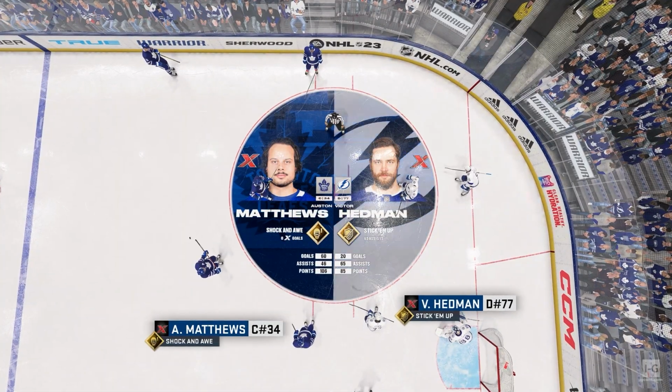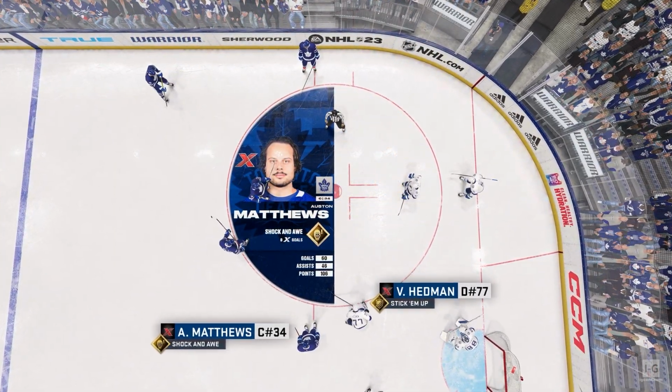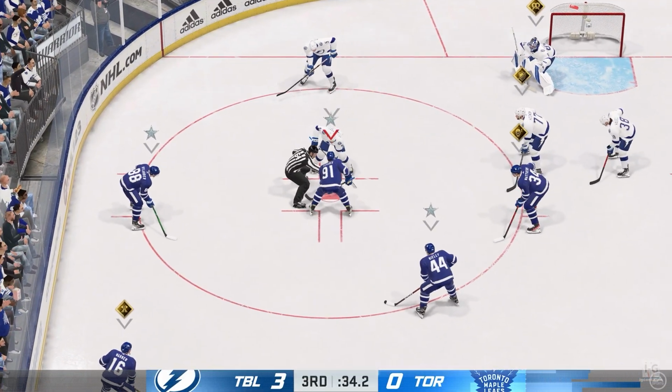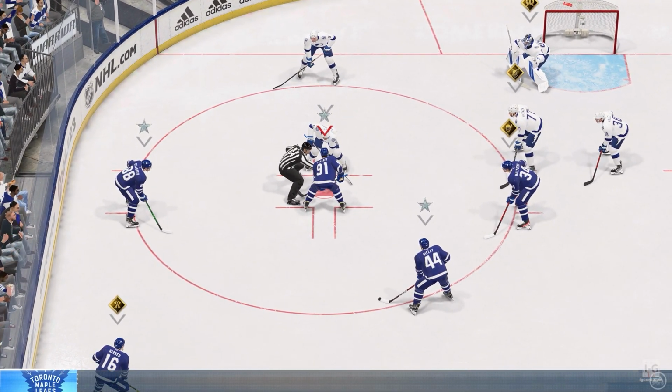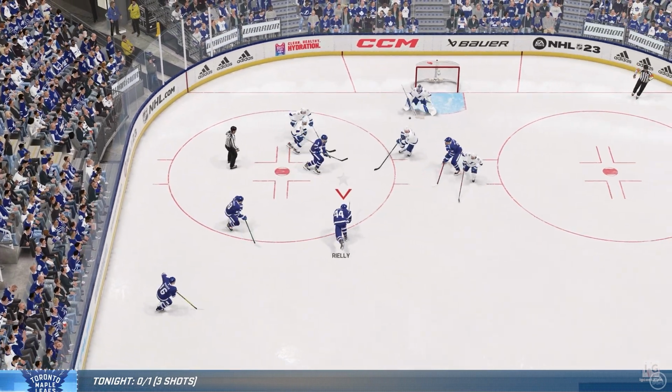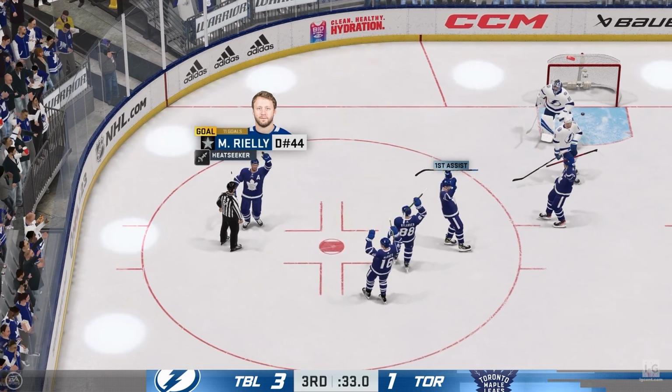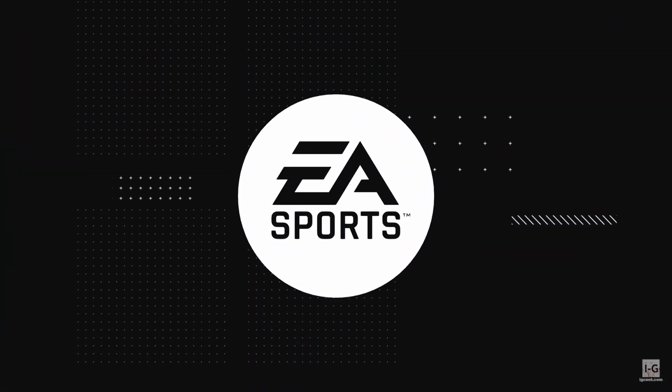In a head-to-head matchup tonight, who had the better performance? Matthews has worked hard, and even though he hasn't been rewarded for his efforts, guys, I still think he's had the edge in tonight's matchup. Toronto's won the faceoff. They score! Right with the man advantage, and they make it click.